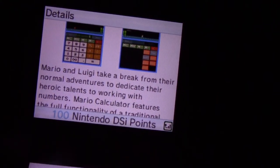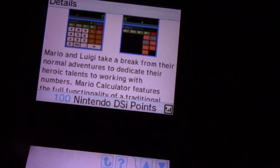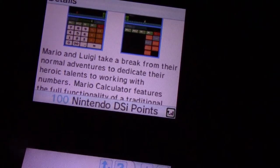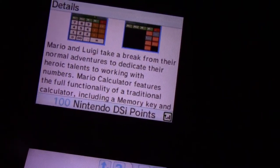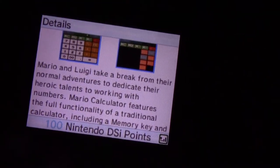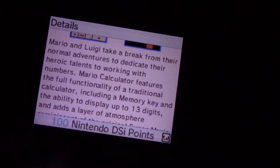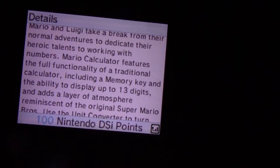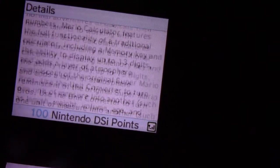And then it says, Mario and Luigi take a break from their regular adventures to dedicate their heroic talents to working with numbers. Mario Calculator features the full functionality of a traditional calculator, including a memory key and the ability to display up to 13 digits, and adds a layer of atmosphere reminiscent of the original Super Mario Bros.